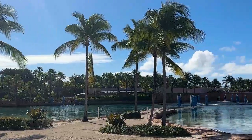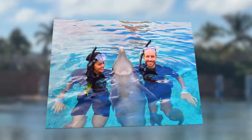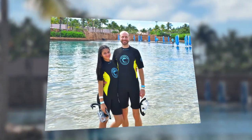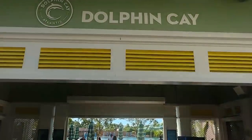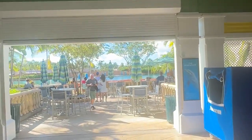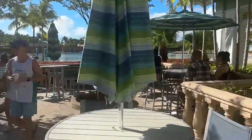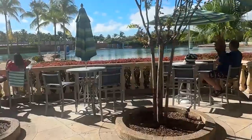Now, our favorite part about the dolphin experience was the fact that you got to actually swim with the dolphins, hold onto their fins, get pushed up by your feet, and even take multiple pictures and swim with them in this very immersive experience. Now, they do not allow you to take cameras, and the pricing for pictures was a bit expensive. But that being said, this was one of our favorite experiences. So if you are looking to swim with dolphins, the location of Dolphin Cay is right on site and right next to the gym, and it made for an incredible experience.